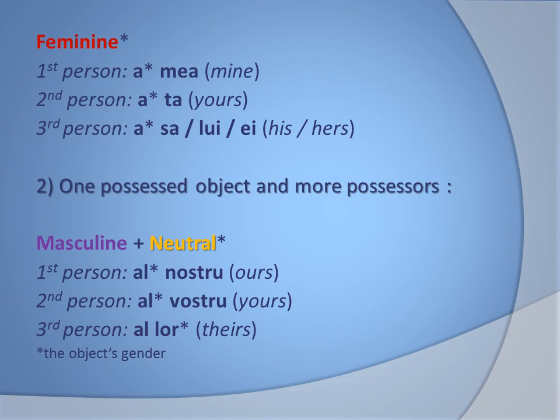For one possessed object and more possessors, we have firstly the masculine and the neutral forms. Let's start again with the first person. Al nostru, ours. For the second person, al vostru, yours. And for the third person, al lor, which means theirs.